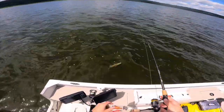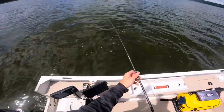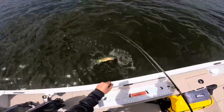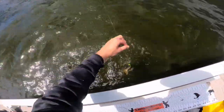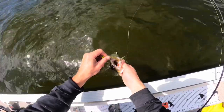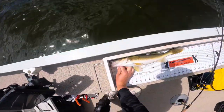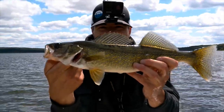Another 17, 18. Grabbed it off the bottom. Okay, take these, buddy. There's a good keeper right there, 17 incher.